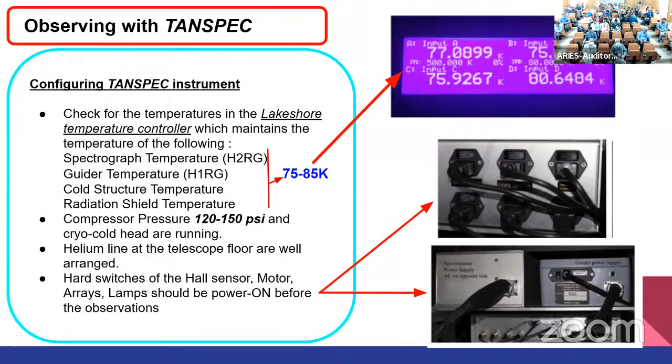And the compressor is there. The optimum pressure range should be between 120 to 150 PSI. And also, as there are helium lines, just ask the operator to make sure they are not too much twisted, because if they break, it means the night is gone.